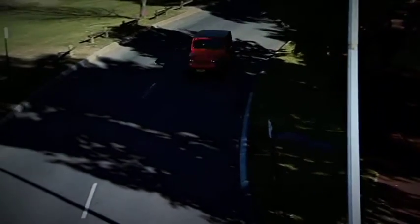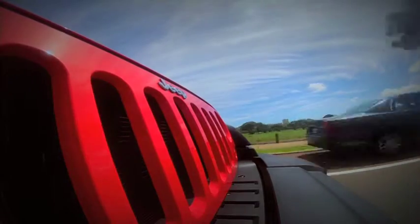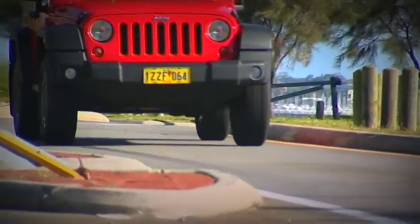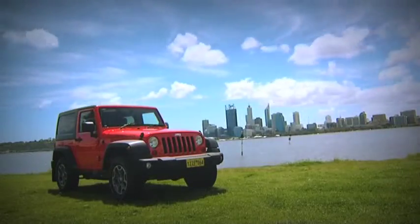The off-road confidence comes from knowing you've got Jeep's legendary Pentastar aluminium motor pushing out 209 kilowatts of power, Command-Trac delivering that power equally to all four corners, and a remarkable amount of ground clearance, 223 millimetres in fact. And as you can see, it's a great looking vehicle too.